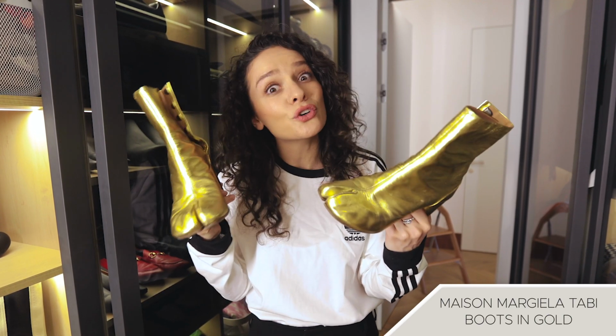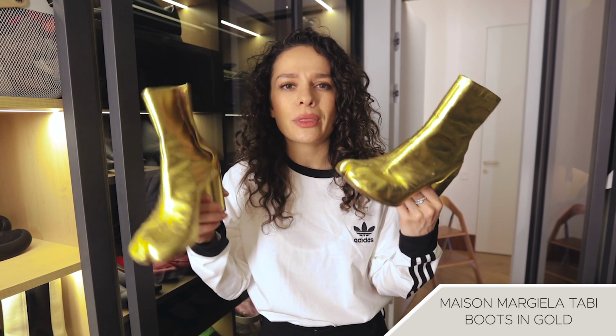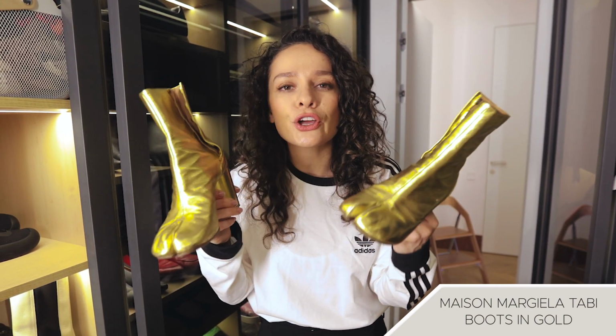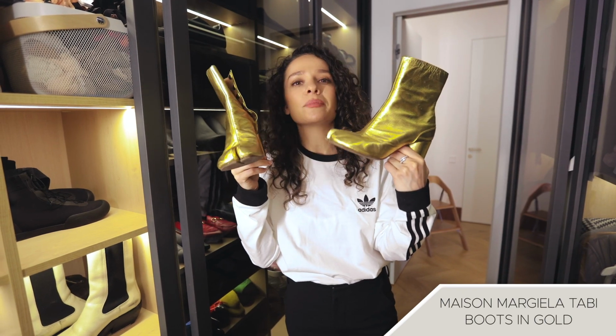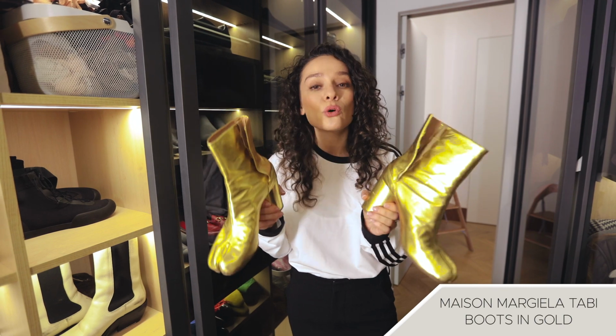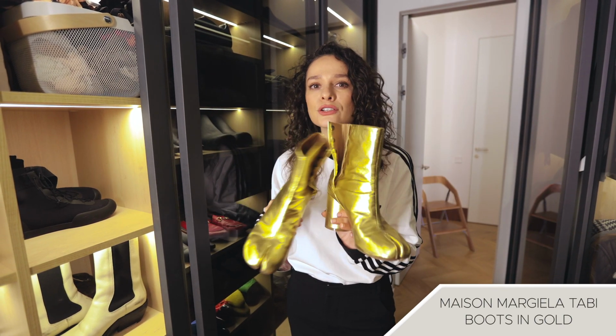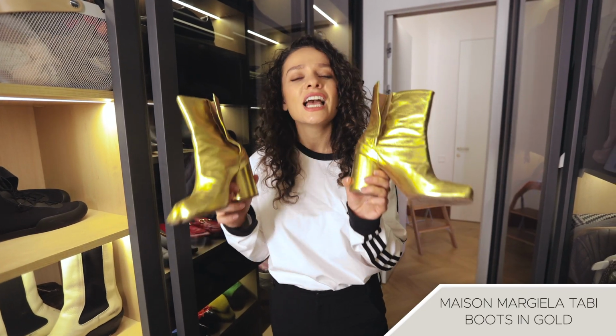Even though they look so crazy, you would be like, well, these aren't wearable. These wouldn't work with everything. These would actually work with everything, and that's the reason I love them so much, because they're so crazy, but actually they're so wearable. So yeah, they're comfortable, they're so cool. If you're thinking of going in the TABI direction and entering the world of Margiela TABIs, go for it.